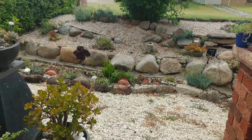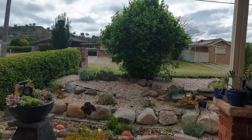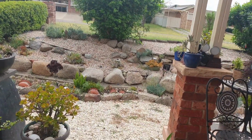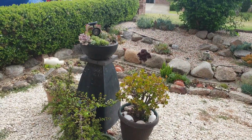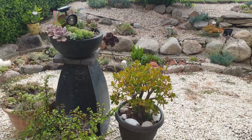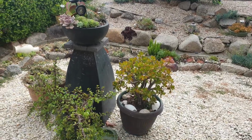My front yard is having the full morning sun till the late afternoon around 3 o'clock. So it's summertime in our place. So the sun will set around 8 o'clock to 9 o'clock in the evening.